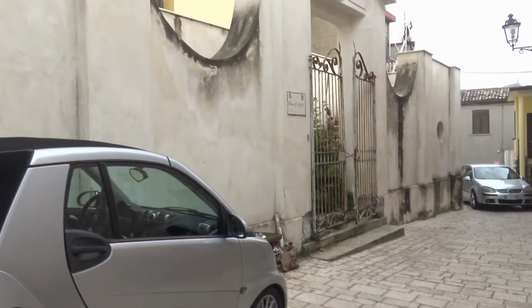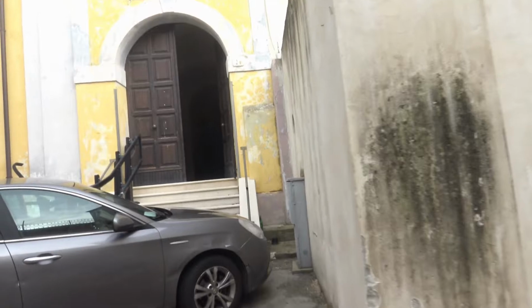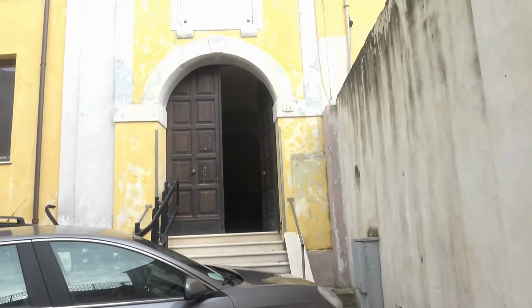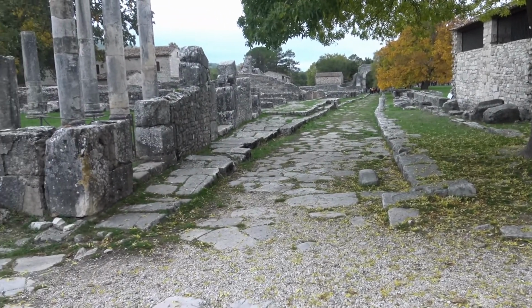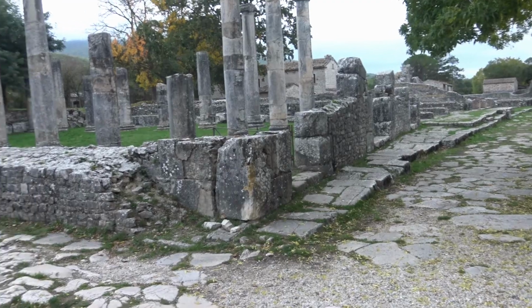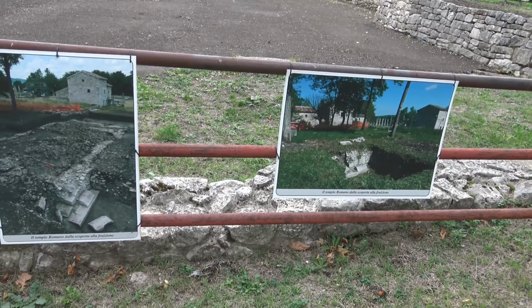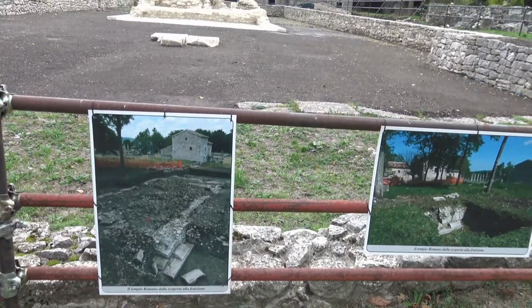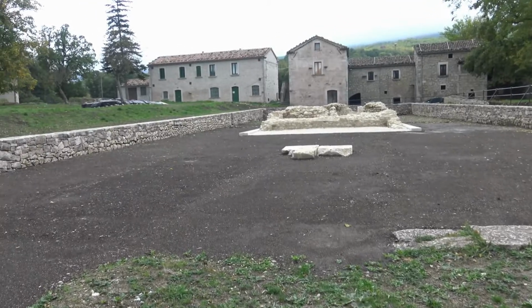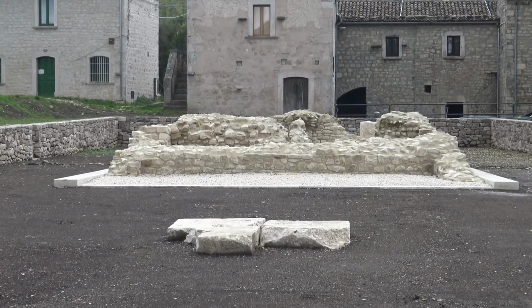This is an 18th century church, San Agostino. Here's the municipal building, right here. To the fruit. It's what now? Scoperta alla Fruzione translates into discovery to the fruit.